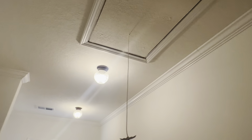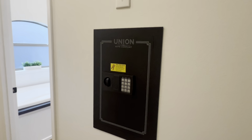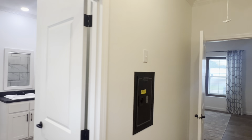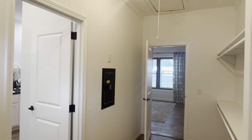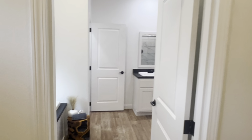Take a look at your master big closet space here. There is some storage space up top, and you have got access to a safe here in your master closet. That's pretty cool. Tons of space in here. Now let's check out this bathroom.